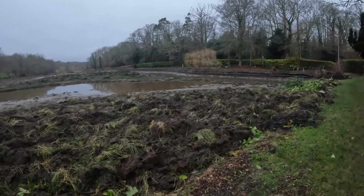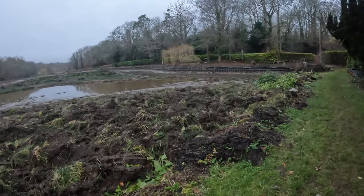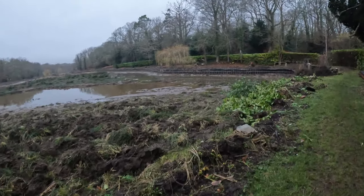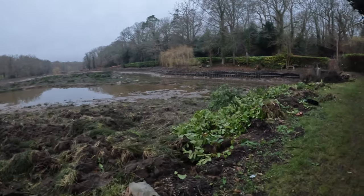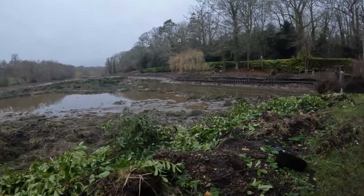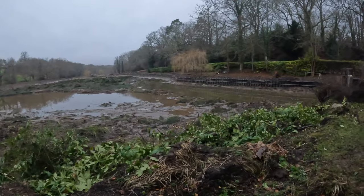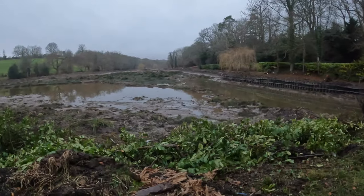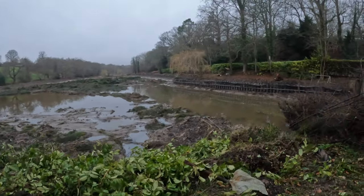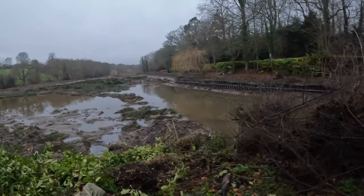So in desperation we just unbolted the mechanism which is lifting it up and down, and pulled it out by hand another 6 inch, and it worked a treat because the water is gushing out now, and most of it is actually out. We've still got some bits to do.